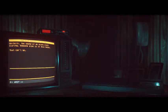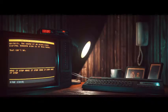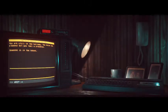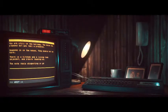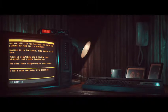Upstairs, the sound of an alarm clock blaring. Someone else is in this house. That can't be. Stop the clock. You are still in the hallway. The noise has stopped, but you feel a presence. Someone is in the house. They should not be here. A kitchen, a living room adjacent, and stairs leading up. The note feels disgusting in your hands. You can't read the note. It's bleeding. Go to kitchen.